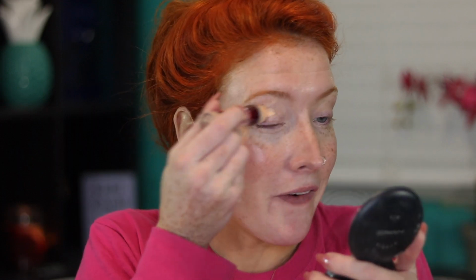I want this to be a more simplistic look because my last look was pretty intense and dramatic, which is what I was going for. But I want this to be a more easy, simplistic, anybody can kind of do look. Let's just go ahead and prime our lids.